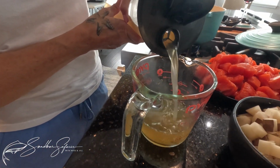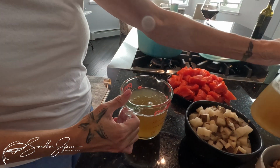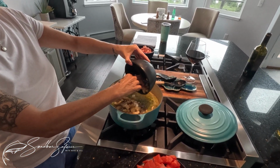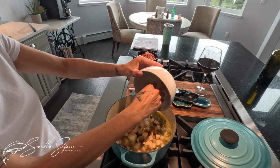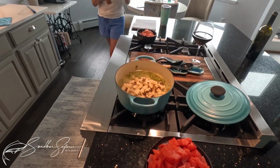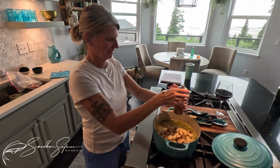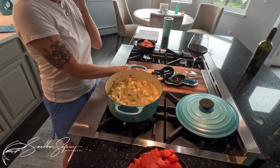Doesn't look pretty, but oh my gosh, it smells so good. The secret to any good soup is the base or the stock. And I think this is going to be amazing. And we're going in with the potatoes. And then what? Bring it to a boil? Let it simmer? Bring it to a boil until the potatoes are tender. The tomatoes? Potatoes. Some say potatoes, some say tomato. Salt and pepper.